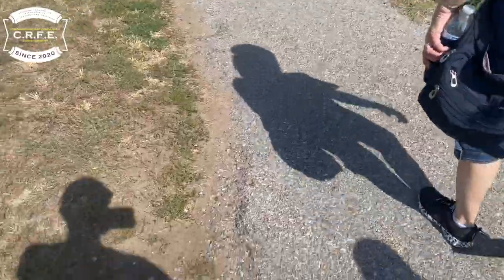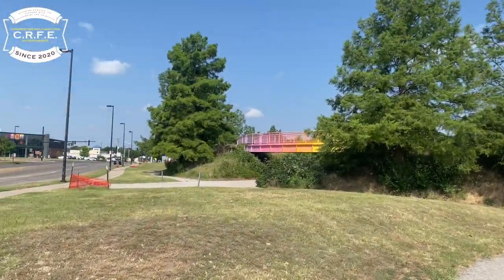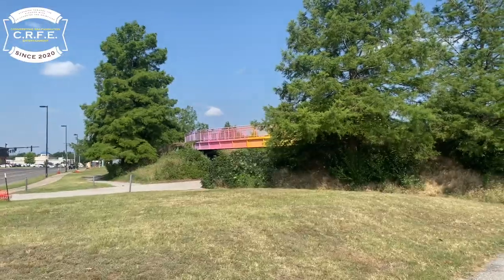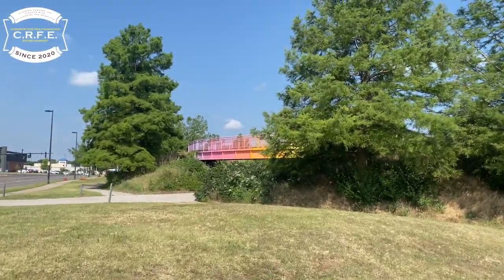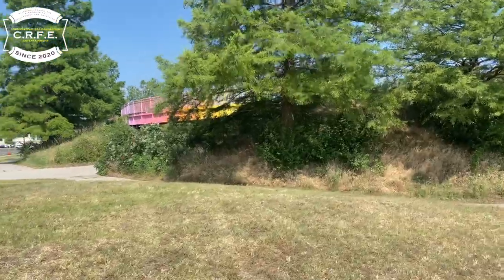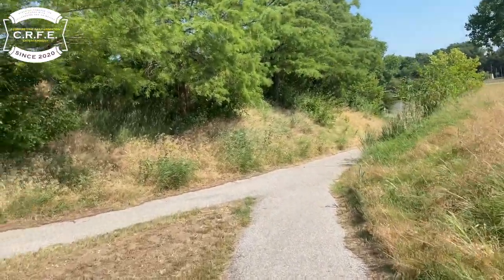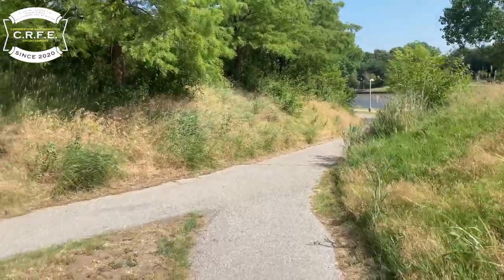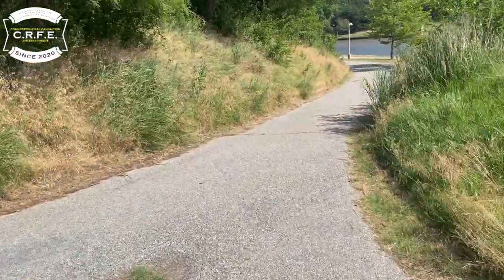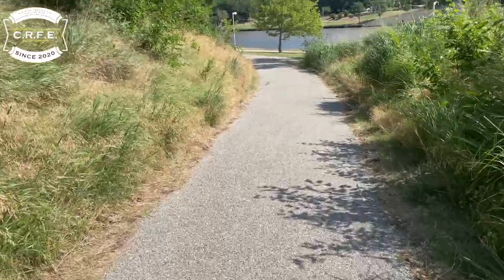That's the way we go, really. It's a nice little colorful bridge. Looks like a wide track, nearly. But of course, this actually was a little wide track spur.